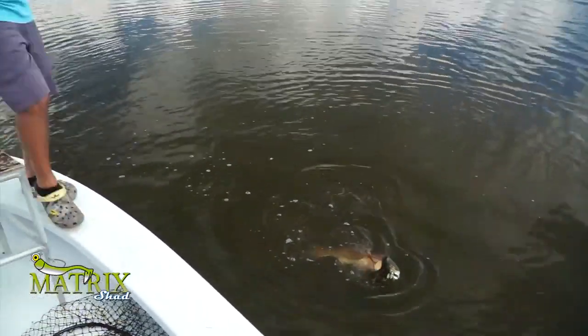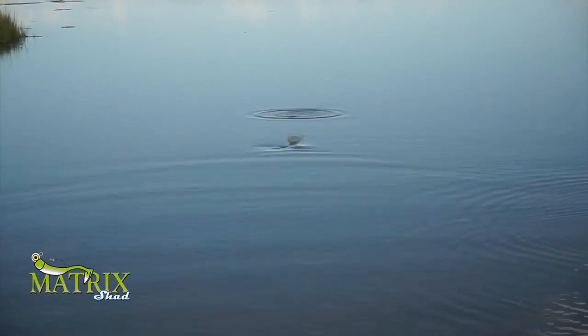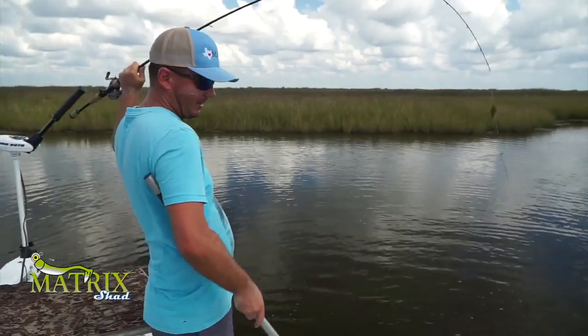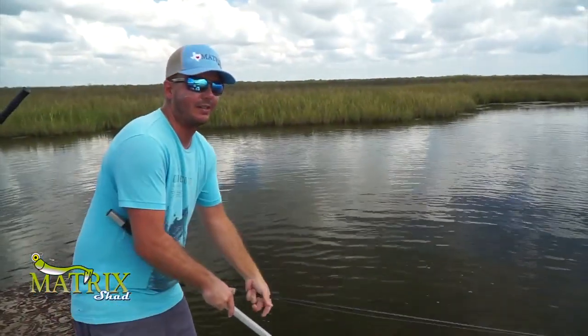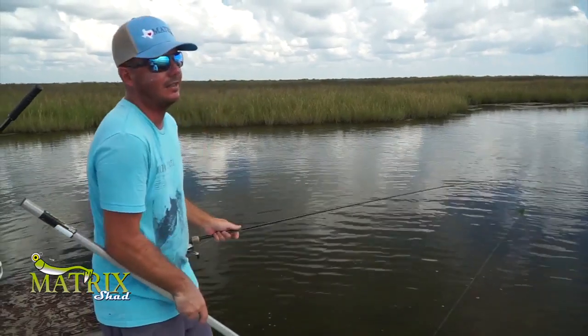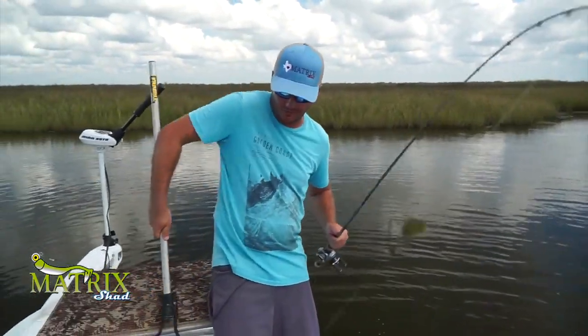The most important thing is you want to throw in front of the V, the wake of the V. If you throw behind it, it's just like a boat wake. The pointy part of the V of the wake is going to be where the fish's head's at. So you want to lead the fish and don't throw behind it.